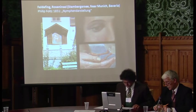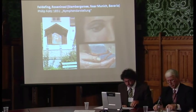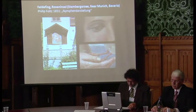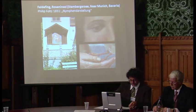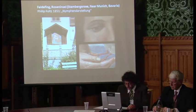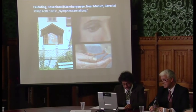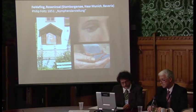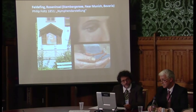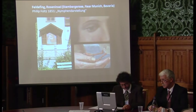It was this new technique, developed first in Munich and then used elsewhere in Germany, most notably in the Neue Museum in Berlin, which Prince Albert promoted and led to Maclise's study visit in 1859. Herewith, one of the earliest surviving examples of stereochrome painting, Philip Foltz's Nymphendarstellung, dating from 1851, in Feldafing, Roseninsel, Southern Germany. This is recorded by Geraldine in a recent visit to Germany.